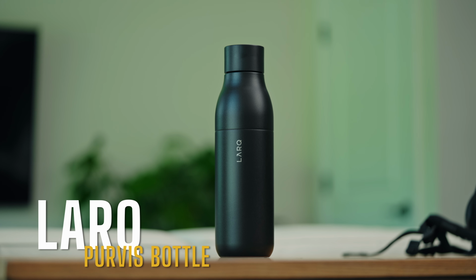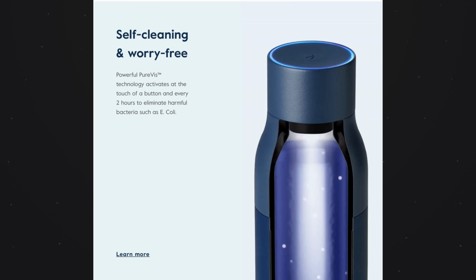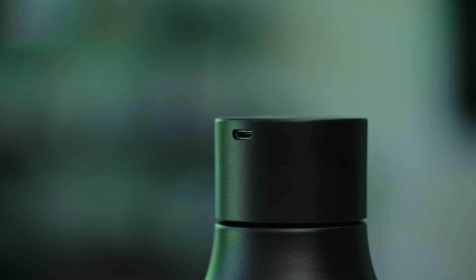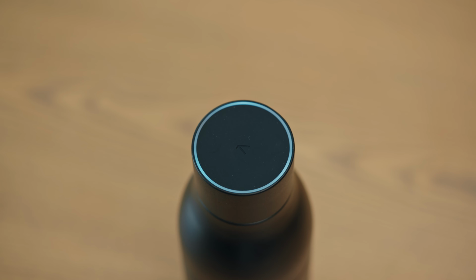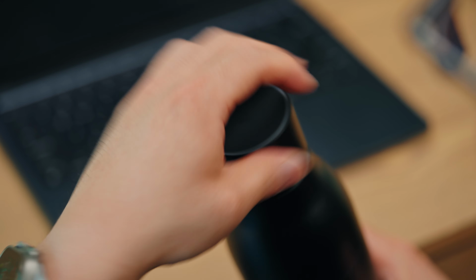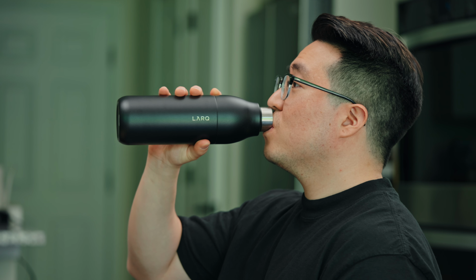Also, make sure you guys are staying hydrated out there. This is the Lark water bottle. It uses PureVis technology to eliminate 99% of the bacteria, including E. coli. Basically, it's using a UV light to kill all the bacteria in there. It takes about 4 to 5 hours to charge the bottle, and it'll last about a month. So far, I've been loving this bottle because it just gives you that peace of mind whenever you're drinking water. You never know if that water filter was changed out in a public water fountain.